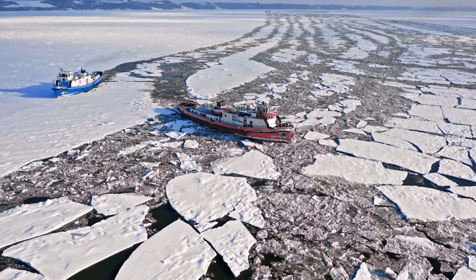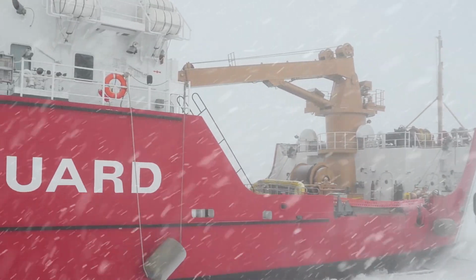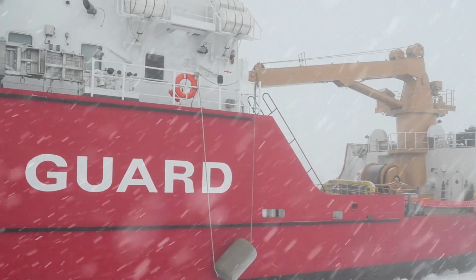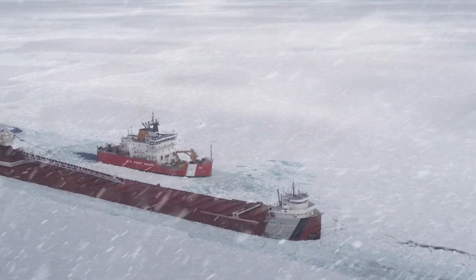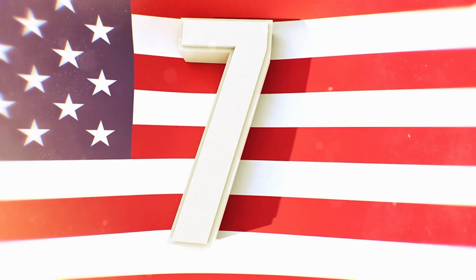The USCGC Mackinac is a unique and versatile ship that plays a critical role in ensuring the safety and security of the Great Lakes. The boat is a symbol of the Coast Guard's commitment to service and excellence in carrying out its missions. 7. The USCGC Polar Sea.